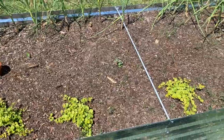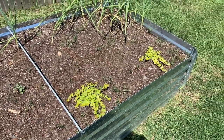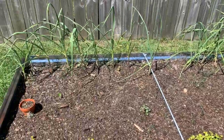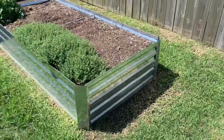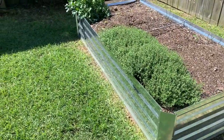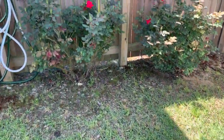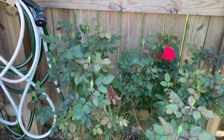This is its second year. In the background there, I have planted some garlic from last year, and in the front, some creeping jennies. Lots of weeds growing there. And look at this beautiful English thyme. It is from last year, and the parsley.